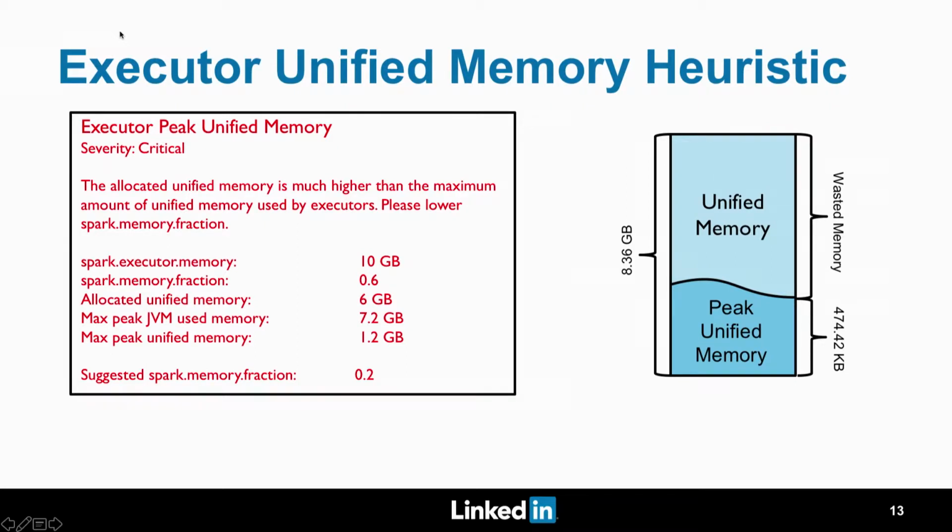We also look more closely at the unified memory region. We'll calculate the amount of memory that's been allocated for the unified region and compare this against the max peak unified memory that's been used. Again, if there's a big difference in the values, then we know that there's memory being wasted. And we can recommend that users lower spark.memory.fraction to make the unified memory region smaller.